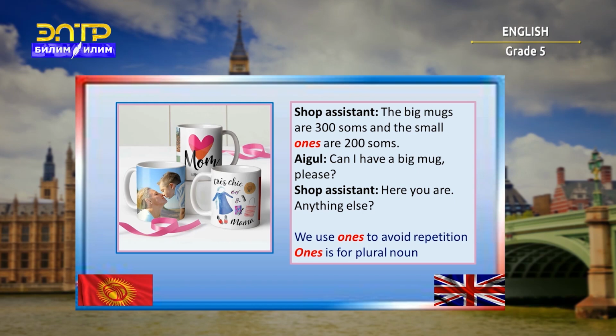The big mugs are 300 soms and the small ones are 200 soms. Can I have a big mug, please? Here you are. Anything else? We use ones to avoid repetition. Ones is for a plural noun.